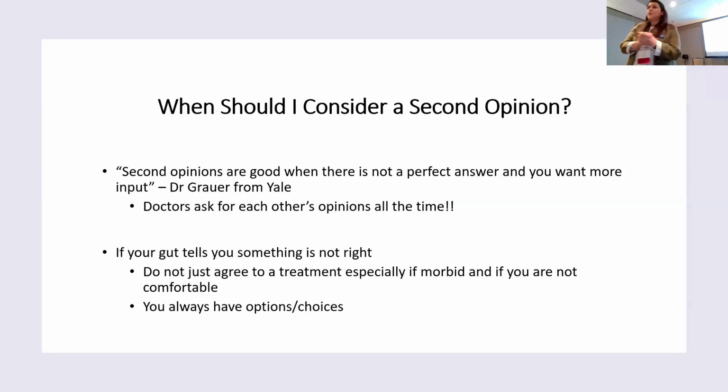So when should you consider doing this? I think Dr. Grauer, a professor from Yale, put it best: second opinions are good when there's not a perfect answer and you want more input. And this comes up a lot in thyroid cancer. There is a lot of gray area.